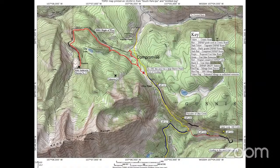Eventually, in March, the Rio Grande and Denver, Leadville, and Gunnison came to an agreement. The Gunnison would give up building its route around over the top and would use the Rio Grande, and they would build a connector from the top of Ohio Pass where the word compromise is. It would have been a very steep piece of grade that South Park or Denver, Leadville, and Gunnison trains would have had to climb back up over the top of Ohio Pass on.